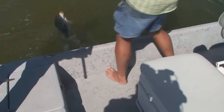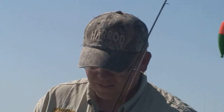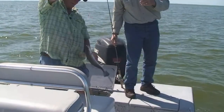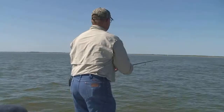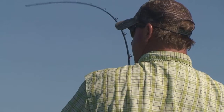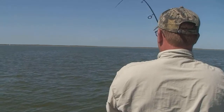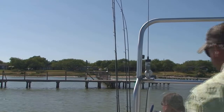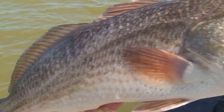Another drum. Drum. These saltwater fish fought really well. I think pound for pound, some of the hardest fighting fish that I've played. A lot of fun. I like this kind of fishing, it's fun. Pretty fish. I like them.